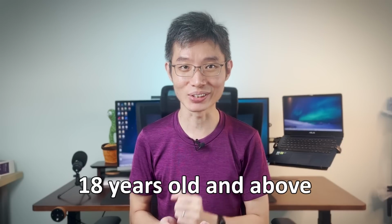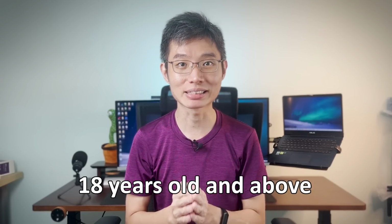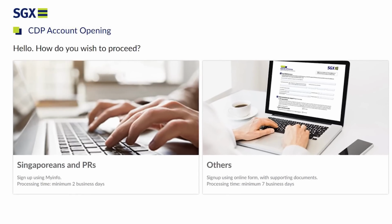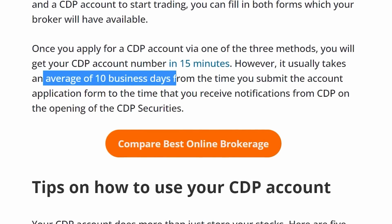Okay, here's how to invest in SSB. First, you will need to be at least 18 years old. Otherwise, too bad, you have no choice but to ask your parents to invest for you. Then you need to apply for a CDP account. Account opening takes about 10 business days to approve, yeah?